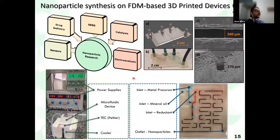Okay, so another application is the production of nanoparticles that we're working on in the lab, because nanoparticles have many applications. For example, for sensor development, drug delivery, diagnosis, cell analysis, surface-enhanced Raman spectroscopy, for catalysis and electroanalysis.